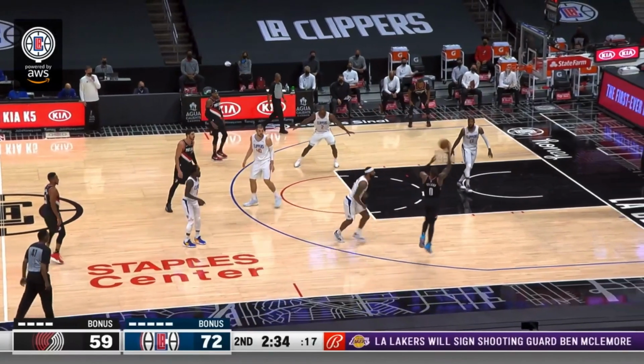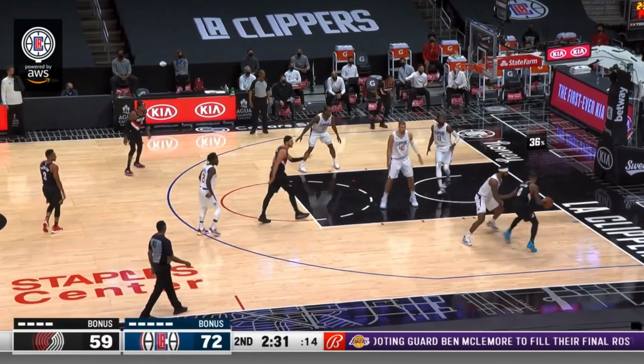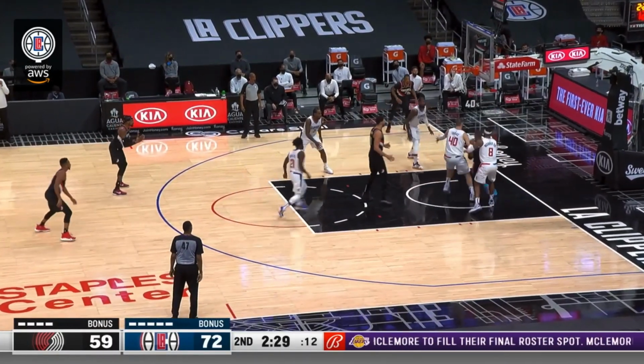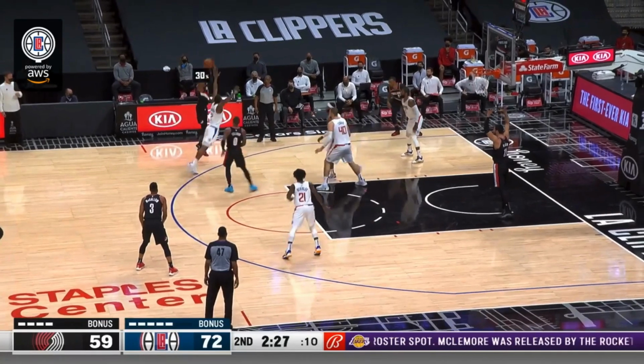Marcus Morris is in top lock against Lillard, denying. Paul George is already shading over in case the ball gets entered, which it does. Now look at this. George steps over. He allows Morris to recover. Zubac is going to come down. When Lillard goes to drive, Zubac is there to corral Lillard and force him away from the basket. Ball goes out to Covington. It's a contested three and it's a miss.